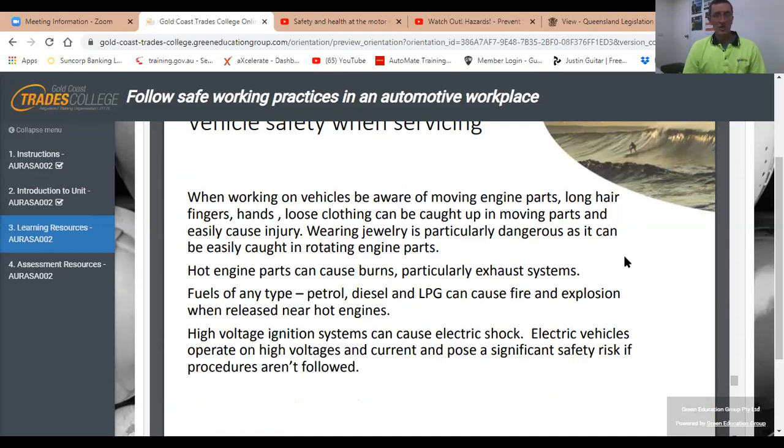Again, hot engine parts can cause burns, particularly exhaust systems. You've just taken a car around the block for a service or for a road test, you open the bonnet and those exhaust systems will be very, very hot. Of course, I think it goes without saying, fuels of any type, petrol, diesel and LPG, can cause explosions and fire when released near hot engines, especially fuel vapors.